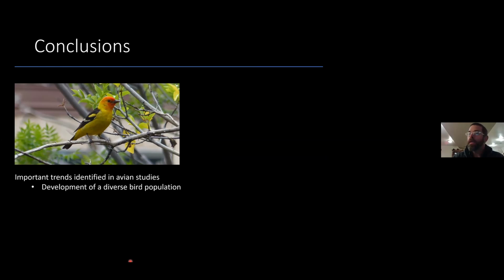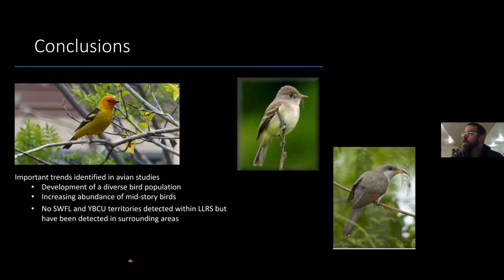Okay, so in conclusion, as we hopefully have shown you, we have got a really nice bird population occupying the site. As the cleared area came in, obviously those associated guilds that are using more of that taller canopy and mid-story species have come in. The mid-story guild in particular is probably the most highly represented, which would encompass willow flycatchers and theoretically yellow-billed cuckoos. The cuckoo does tend to use taller trees, a taller canopy than the flycatcher will.